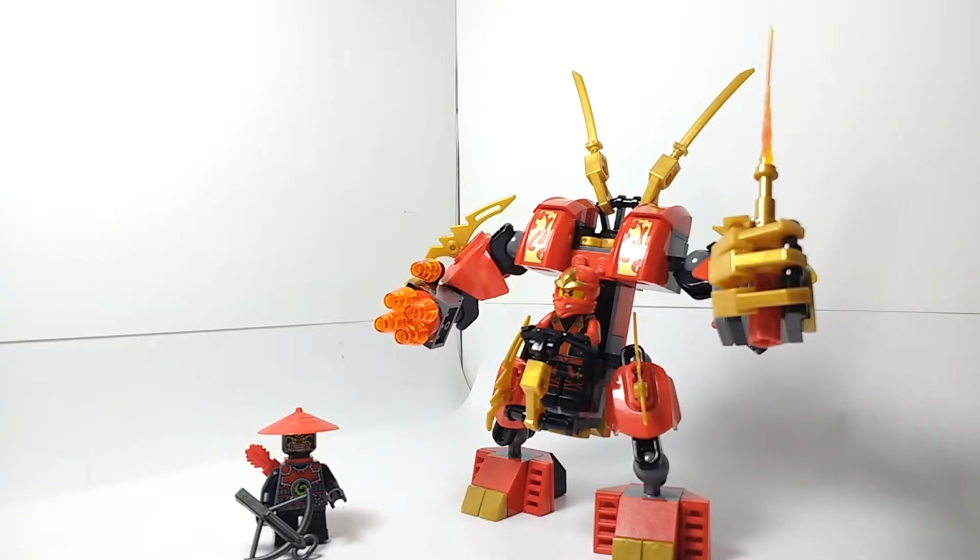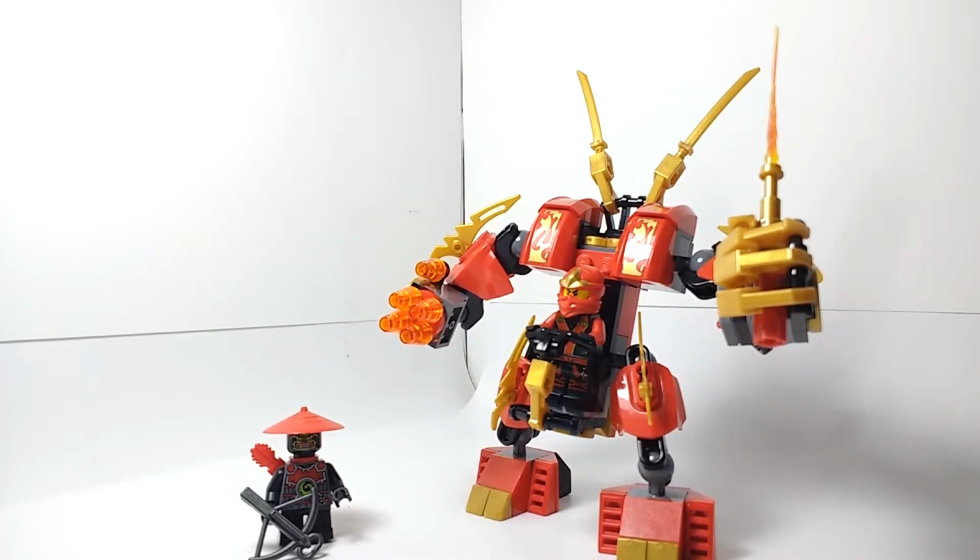Taking the number 6 spot on this list is another relatively cheap set with Kai included in it. This is Kai's Fire Mech. It includes 2 minifigures and, of course, Kai's Fire Mech. Now, this set doesn't really have any play features at all, however, that's not really the main reason this set is on this list. So, it's on this list similar to the way the Vermilion Attack set is. It doesn't have very many play features, however, it looks really cool.